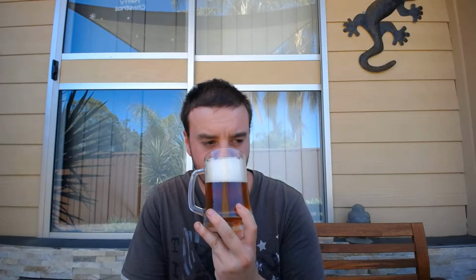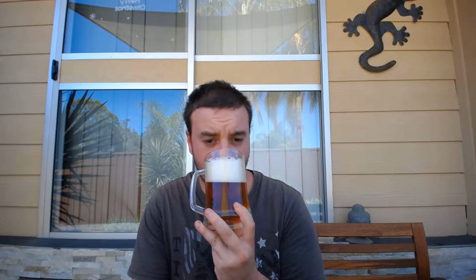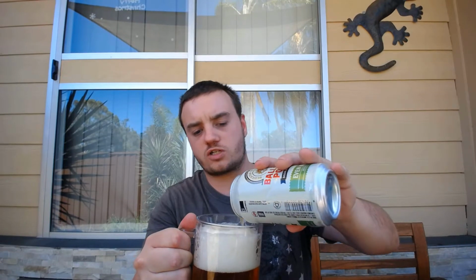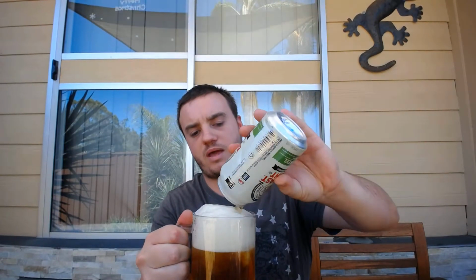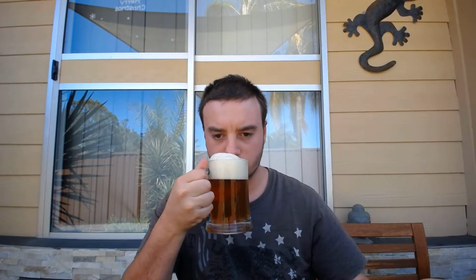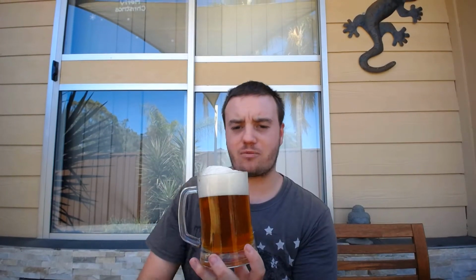White bready yeast. Sweetness from the malts. But yeah, very fruity aroma. Very, very thirst-quenching fruit juice style. You know, mango, passion fruit. Bit of apple juice maybe, apple, pear.